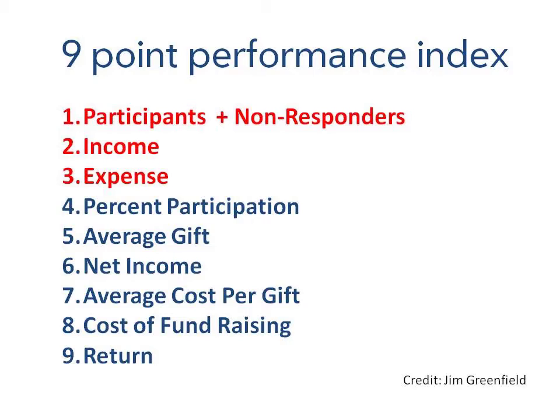Everything else there, numbers 4, 5, 6, 7, 8, and 9, are calculated. So that's just math, and it's simple math. It's percent participation, average gift, net income, average cost per gift, cost of fundraising, and return on investment. When you look at them side by side, your acquisition campaign versus your renewal campaign, your golf outing versus your gala versus your mail campaign, your donor visits versus your gala, you can really see where you're getting that best return for your investment.